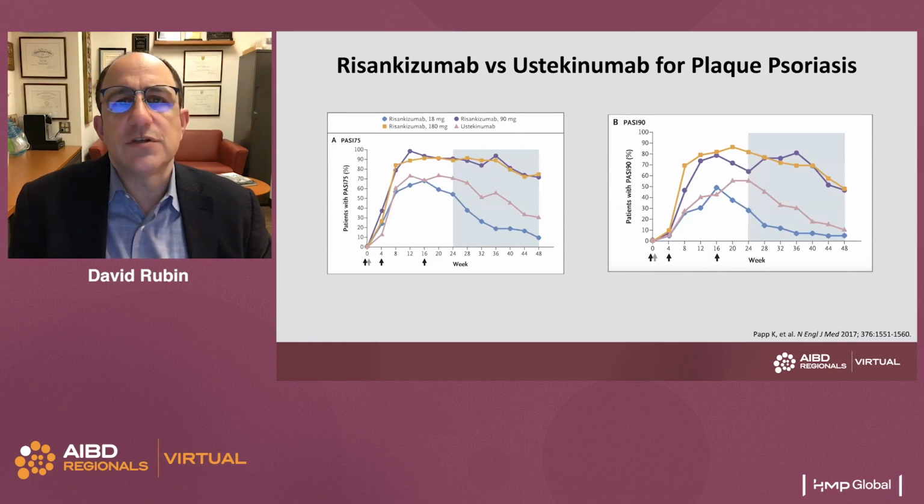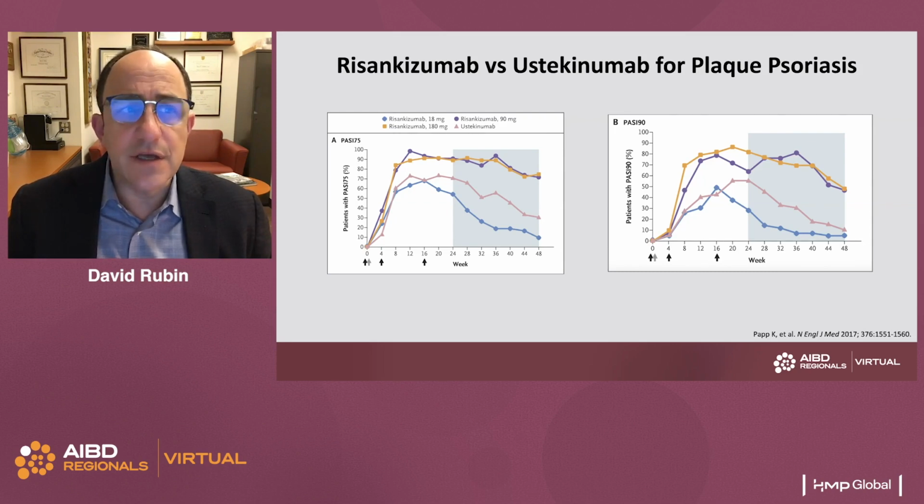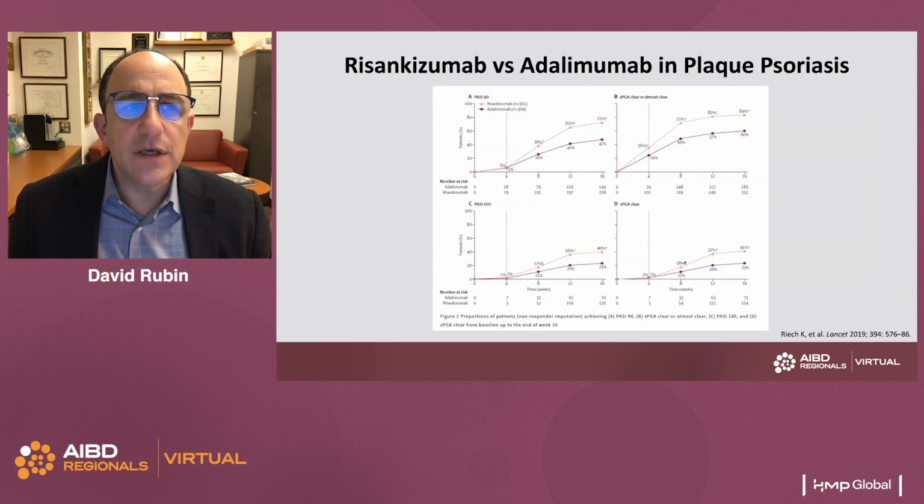And my very last point is just to suggest to you that P19 inhibition may be better than IL-12, IL-23, P40 inhibition. There are a number of head-to-head studies in psoriasis demonstrating this. You can see on the left and on the right that Risankizumab at higher doses was superior at achieving the control of psoriasis measured as a PASI 75% or a PASI 90 than Ustekinumab. So suggesting the P19 inhibition may be more effective than P40. Similarly, Risankizumab looked better than adalimumab for psoriasis. So will these P19 inhibitors be better than the P40 and better than anti-TNF, or at least injectable anti-TNF, in our IBD population? Will be very interesting to know.